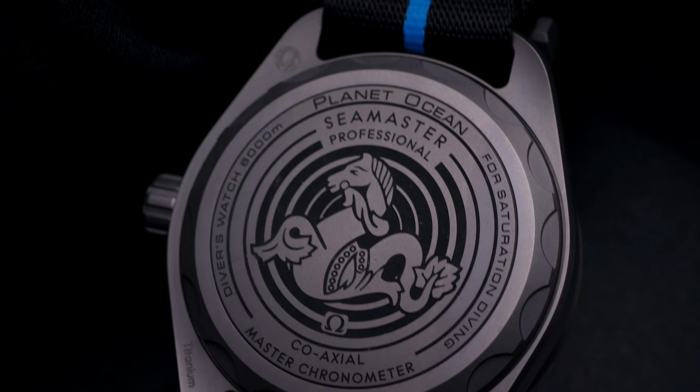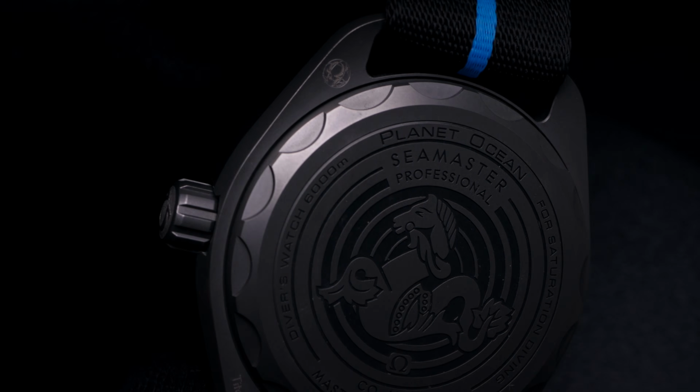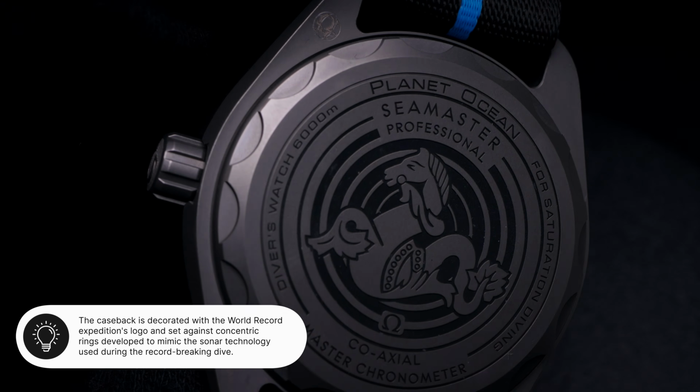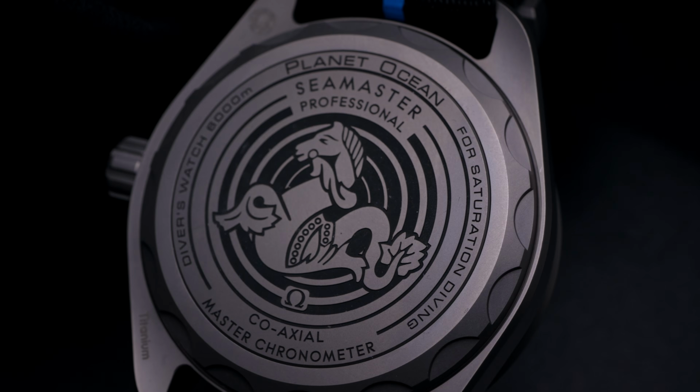I'm gonna show you the case back as well. Is it a part of that? It is. Oh wow! See, it has the symbol for that on the back, and then it has the concentric rings. That's a nod to the sonar used and the way the waves span out. Just really interesting design. I think it's really nicely put together.